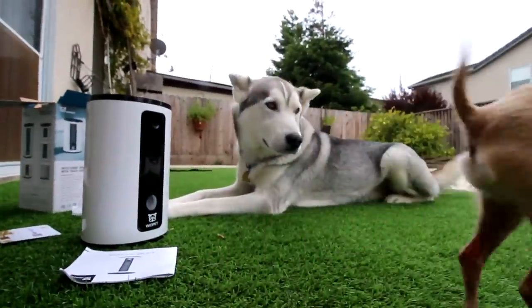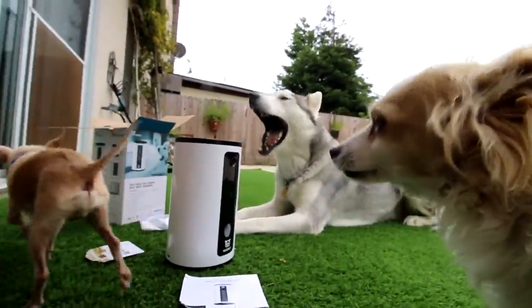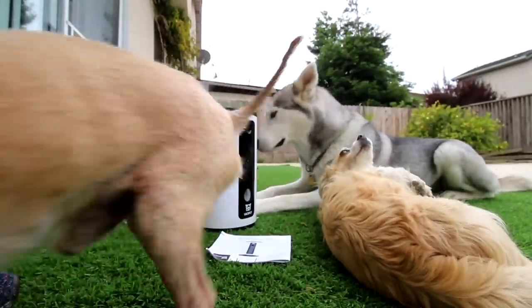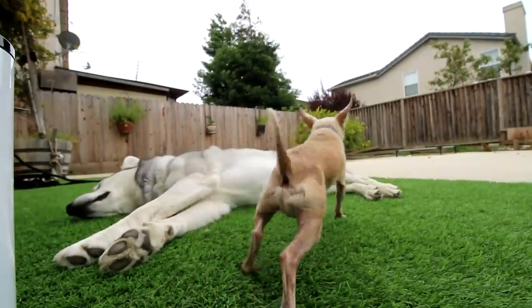Oh, fucking rat, dude. Oh, just flexing. You're still going there. It's a flexing. Oh. First thing it says is download the app.